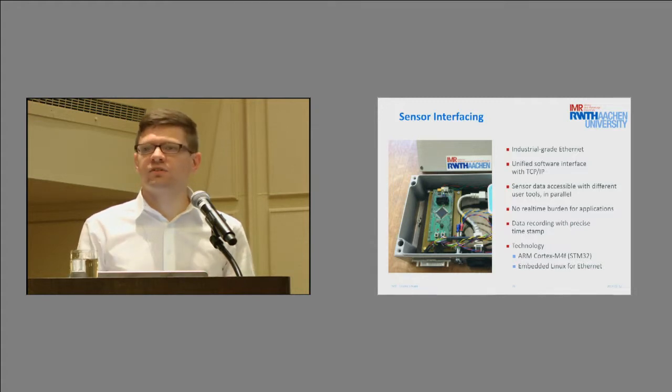This is some embedded hardware. We are using STM32 processors and an embedded Linux for the Ethernet connection.